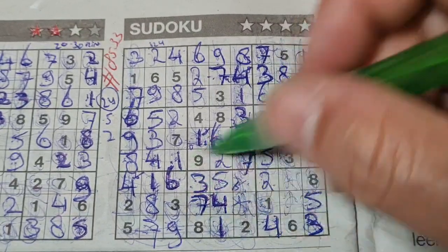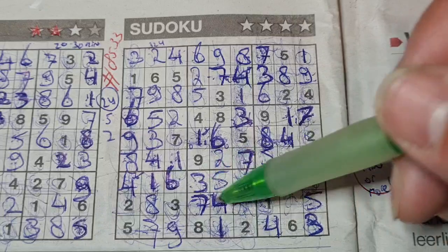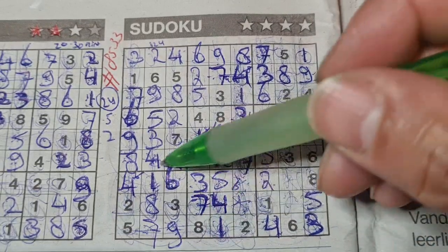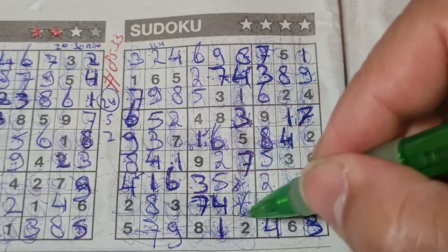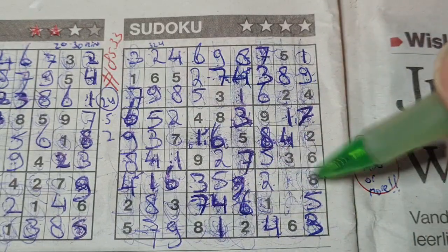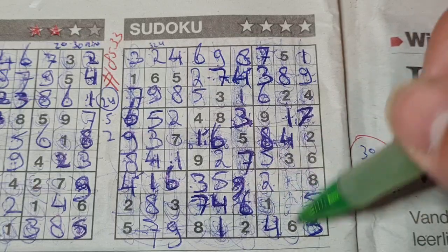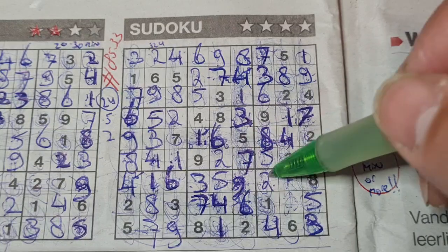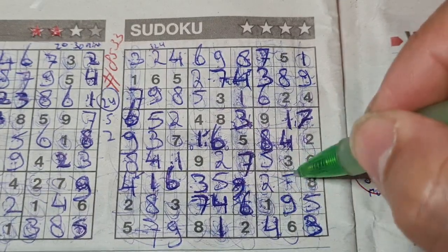So 2 numbers left in this big square for numbers 1, 2, 3, 4, 5. 6 is missing, 7, 8, 9 is missing, 6 and 9. We have 6 in this row, no 6 there. 6 should be here. 9 goes there, and the final 2 numbers in this big square for numbers 1, 2, 3, 4, 5, 6, 7 is missing, the 8, 9 is missing, 7 and 9. We have a 9 in this row, no 9 there. 9 should be here, and the 7 goes there.